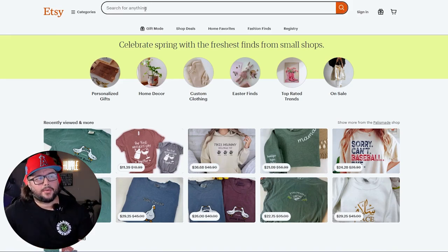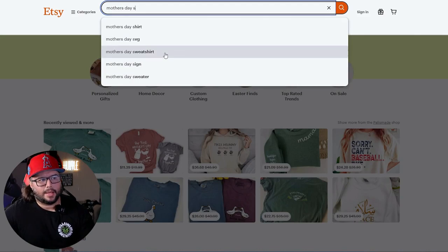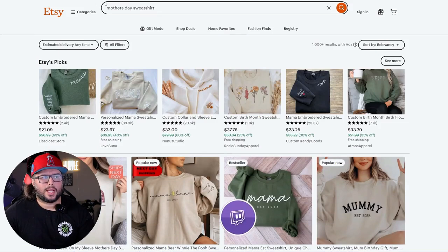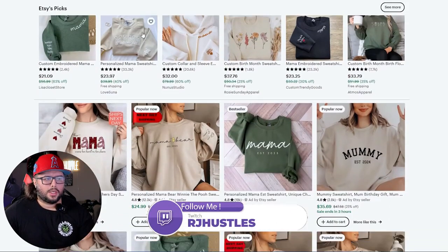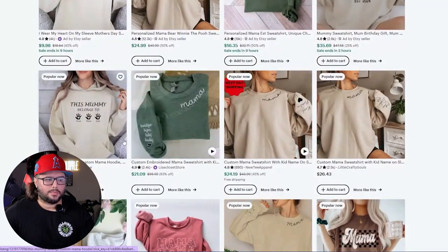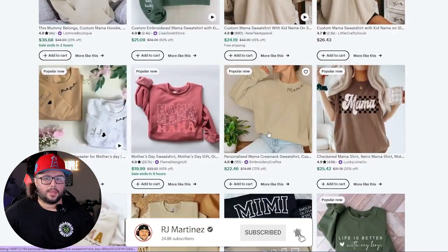So when they click on the search bar, right? They type in anything, let's say like Mother's Day, and they type gift or anything like that. You're going to see there's a few different things that pop up. So let's click on sweatshirt, for example. And your goal is when the customer types in Mother's Day sweatshirt, you want to pop up here, okay? If you pop up here and you have a design that the customer likes, right? They are going to make that purchase, right?